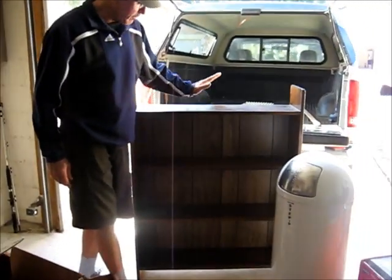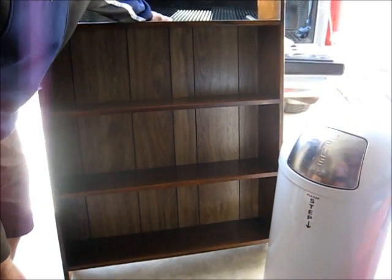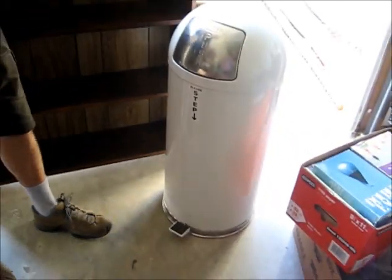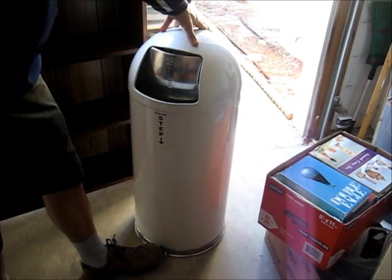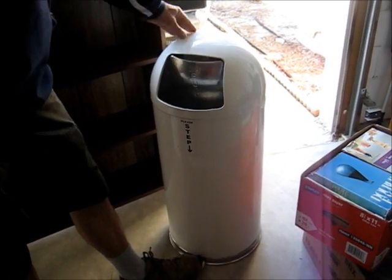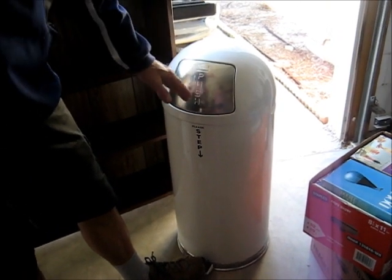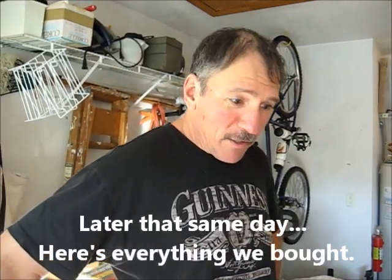Alright, and a couple other items is a bookcase that we bought for $10, which I'll use temporarily for storage and whatnot, and then we'll sell that before we go back north. And then, not something we'd ever bought before or would normally think of, but it's a near mint condition industrial grade trash can with a step and a little trap door, made in the US in Pennsylvania. It's just an awesome item for $3. You can't go wrong.